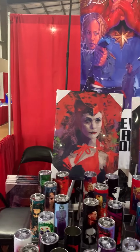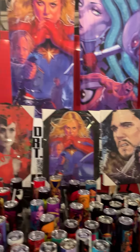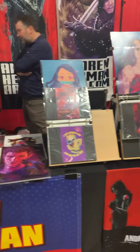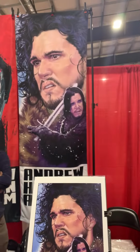We're here at San Antonio Superhero Comic Con. Got some really cool stuff, artwork. This artist is Andrew Herman. Really cool stuff. Big Game of Thrones fan.